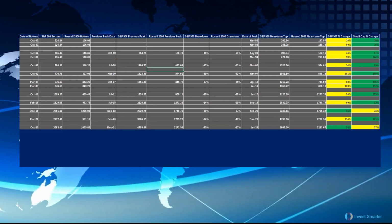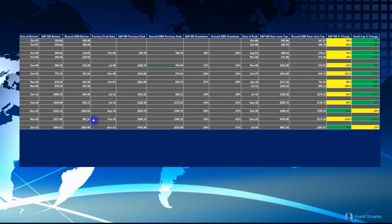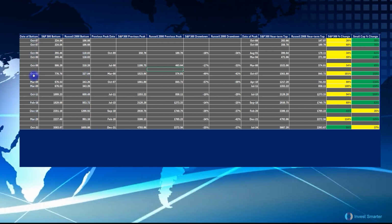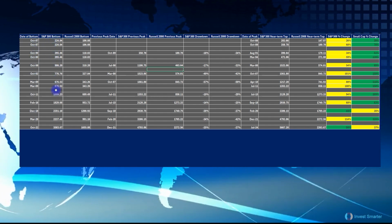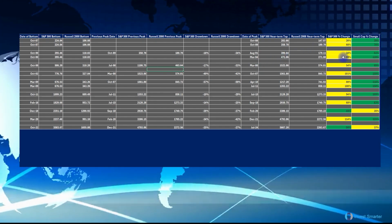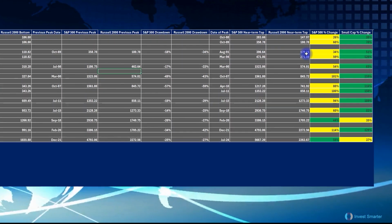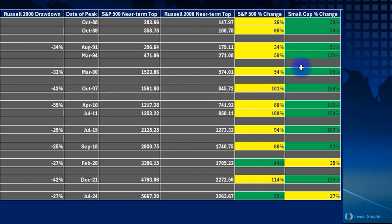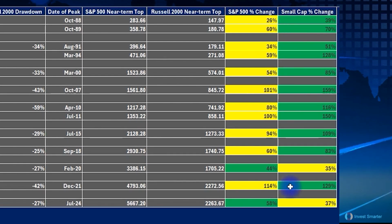To show you that, let's take a look at this table where we can see what small caps have done after bottoms in the market. I've listed the date of the market bottoms here and where the S&P was and where the small caps were. What we really care about are these returns all the way on the right. I've highlighted in green where small cap stocks have outperformed. You can see they've outperformed 11 out of 12 times here. I'm not including this last one, and we'll talk about that. But 11 out of 12 times, small cap stocks have handily outperformed the S&P 500 coming off of a bottom.